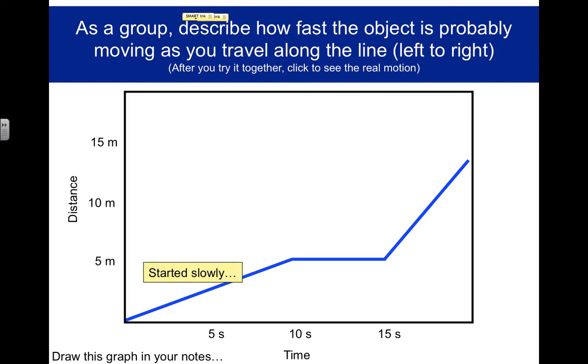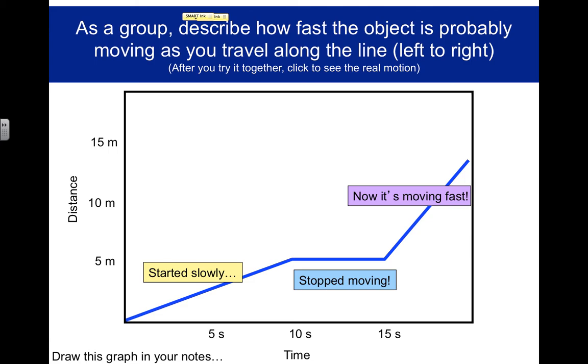Let's take a look-see here. All right, so it started out slowly, right? It's going 5 meters and takes about 10 seconds, so that's pretty slow. But then, in the middle, it completely stopped moving. You might have thought, oh, it slowed down, but it's not moving at all. Here's why. It's still at 5 meters, but time is continuing by. If your distance isn't changing, but time continues on, guess what? You are at a standstill. And then it picks back up at the end, goes much, much faster.